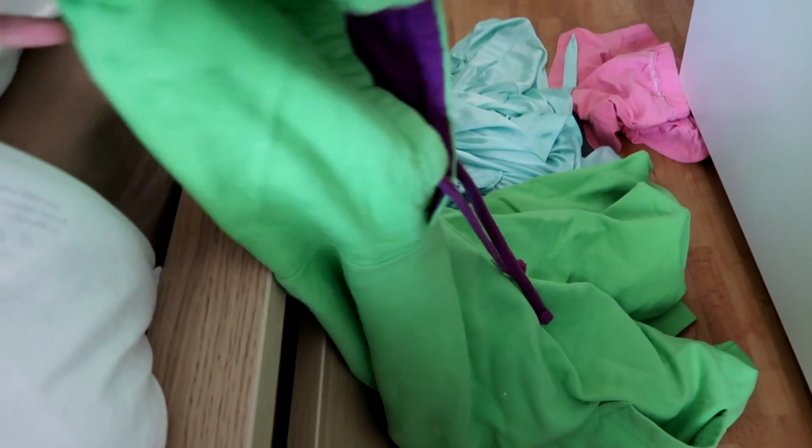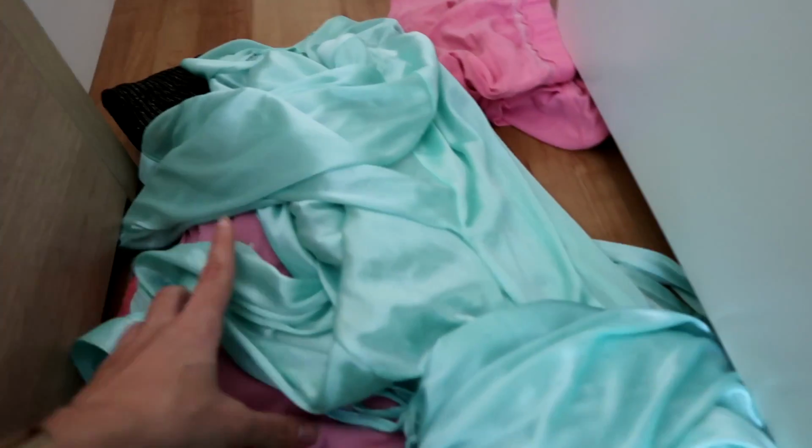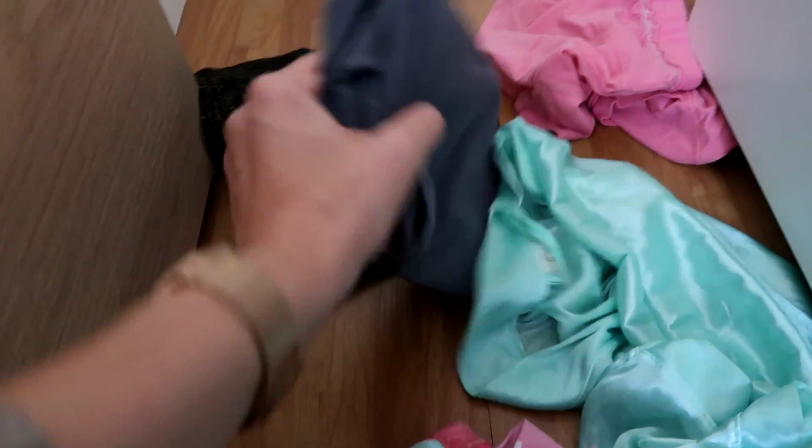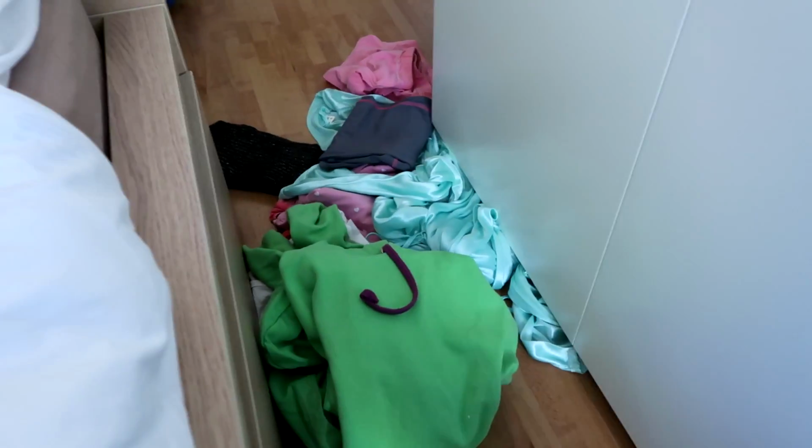This is a sweater that I wore for an event a while back that I was helping out with. Haven't really worn it since, and I don't like it. The color combination is just horrendous, so I'm gonna donate that one. And this is pretty much just more pajamas. A really old pair of sports leggings that I used to wear in high school for gym class. Leg warmers. And pajama shorts that don't have tops to go with them. Keeping all of this, so let's put it back into the drawer.